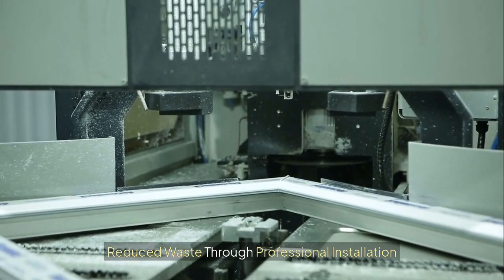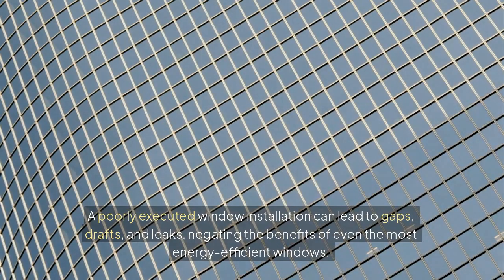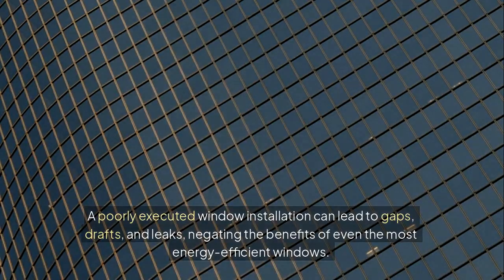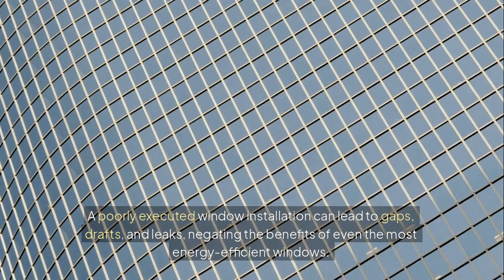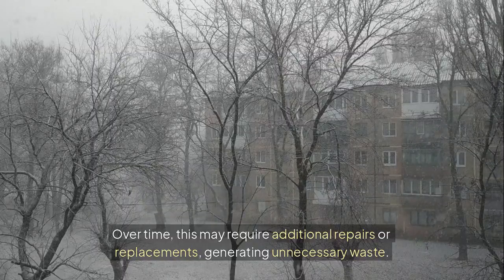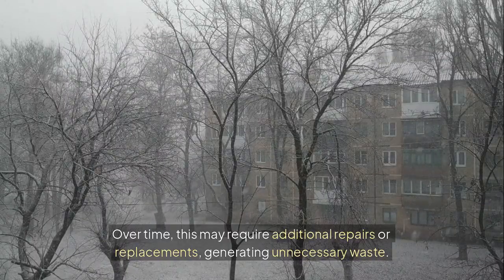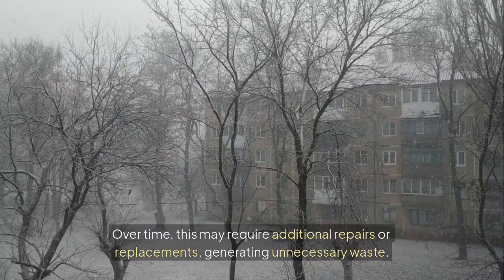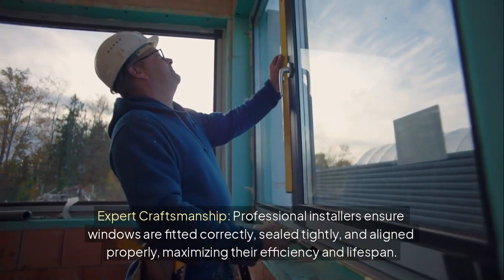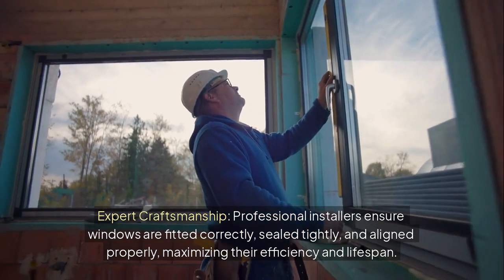Reduced waste through professional installation. A poorly executed window installation can lead to gaps, drafts, and leaks, negating the benefits of even the most energy-efficient windows. Over time, this may require additional repairs or replacements, generating unnecessary waste. Expert craftsmanship. Professional installers ensure windows are fitted correctly, sealed tightly, and aligned properly, maximizing their efficiency and lifespan.